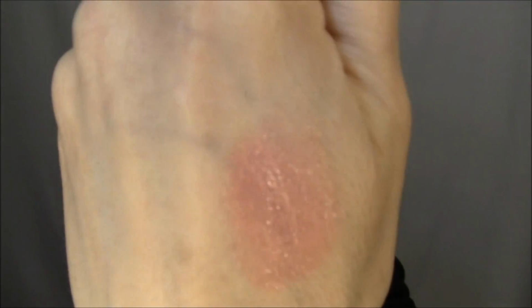And don't mind my lip liner, it's kind of mixed in with it, but I will swatch it on my hand for you. It is so pretty. It's a really great nude. If I would have worn a lip liner that was a little bit darker, it would be the perfect nude. So she sent me that.